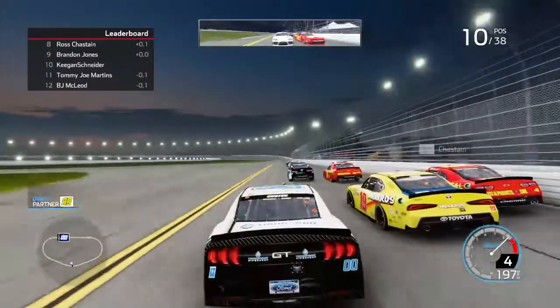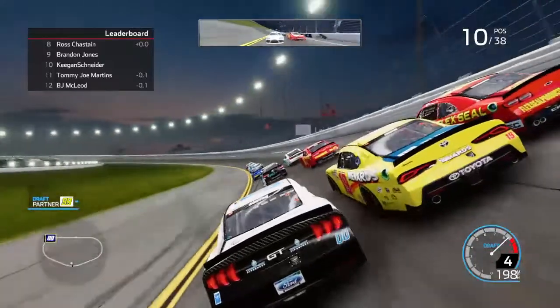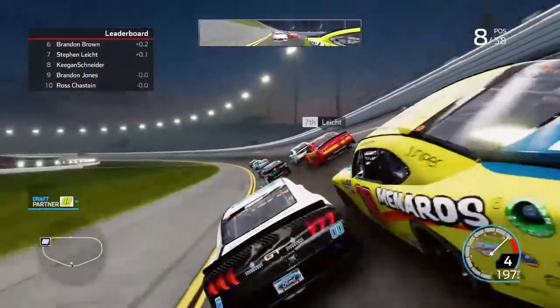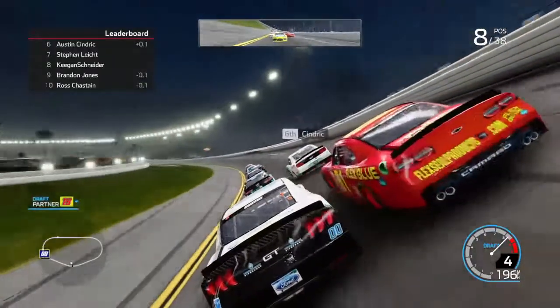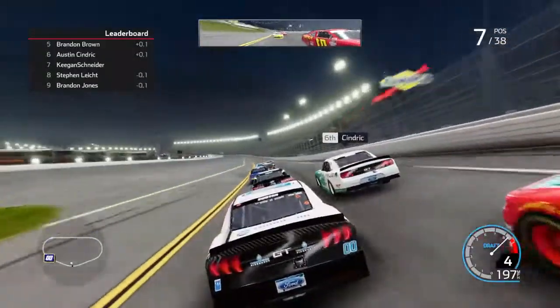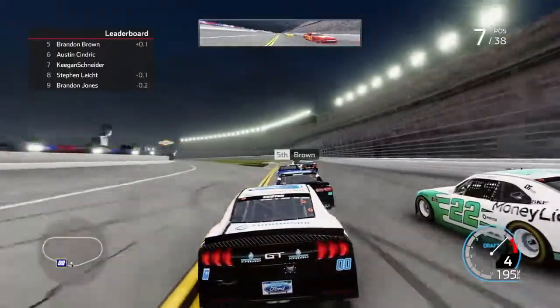Now big side draft off of him. Stay on the bottom. Went off turn 2, he tried to hold on to the bottom, but he washed up the track a little too much. Like, thought about blocking there, but he thought better of it. He'll probably slide in line behind us, right into the back bumper of Brandon Brown.